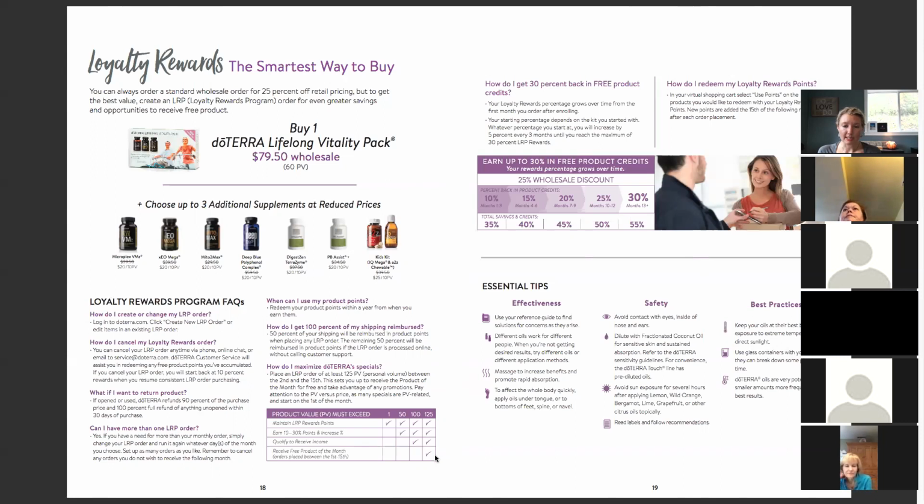And one of the things that we've done since we started with doTERRA is because we were looking to reduce toxicity in our home, and also for the convenience of I can just order it online and it shows up at my door.